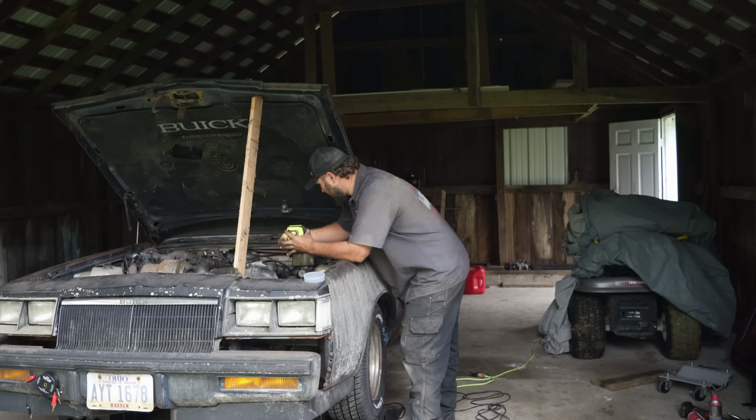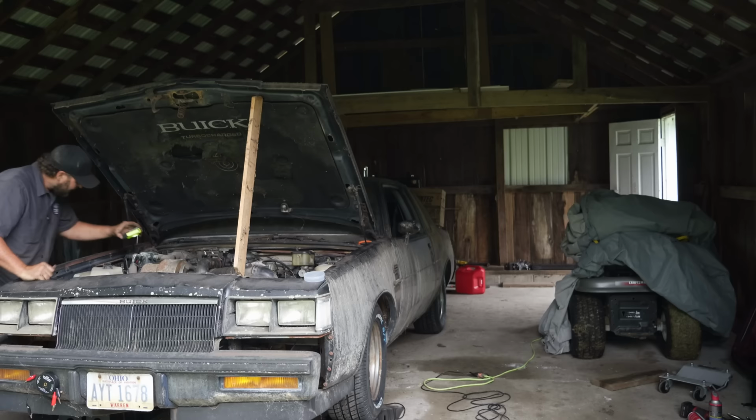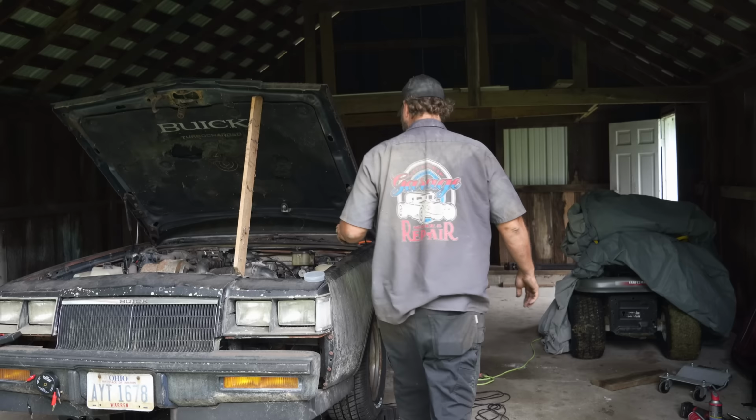It's finally time to turn this key and see if this Grand National will come to life after 20 years sitting. Just cleaning up a few odds and ends, making sure we're good to go hot. Okay, that's in there. It's got oil, we checked that earlier. Take this test light out of the line here. We know we got spark. I'm excited. This is gonna be interesting to see what a multi-port fuel injected engine does after sitting for 20 years. A lot of you have asked for this, do a fuel injected engine.